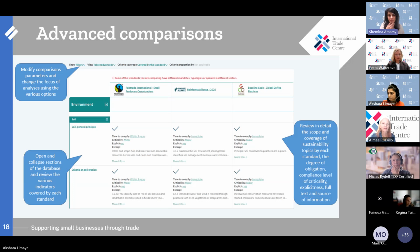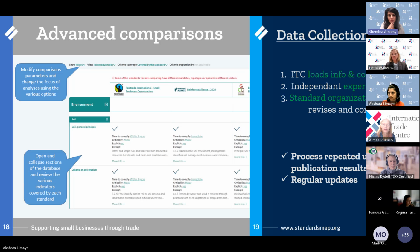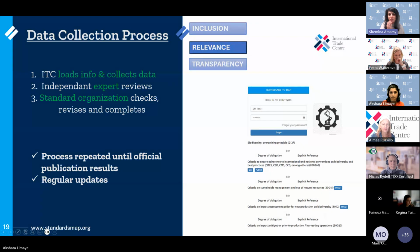So in the next slide, you will see also, as many of you know, because you've been involved in that as standard setting organizations, that the whole data collection process behind all these features that you saw is always ongoing, and it's always following 3 steps. First of all, each time there's a new version of your standard or there is a new standard, ITC loads the information and collects the data.